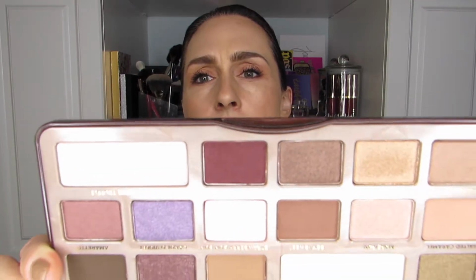Now, second question. My most recent purchase. And this is very recent. I'm filming this early June, and I got this on the Memorial Day weekend sale for Sephora. In Canada, there was a sale the week before and during the Memorial weekend. And this is the palette that I got. The Too Faced Chocolate Bar palette is the most recent acquisition.